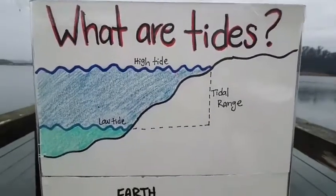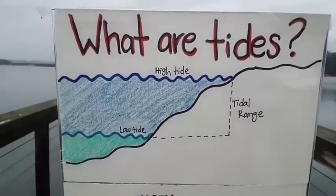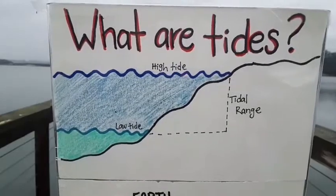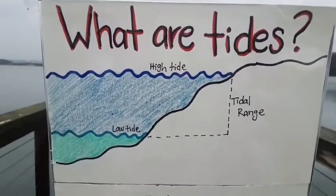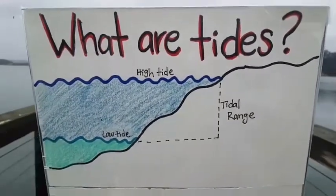So tides are a rising and falling of our coastal waters, and they vary across the planet. There are some places where they only see one high tide and one low tide every day. So it is different across the planet.